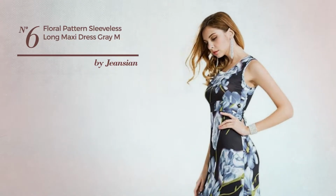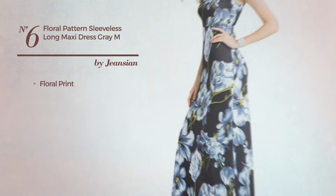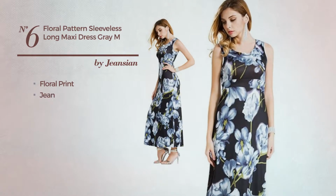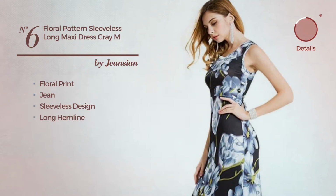Number 6. An all-standing maxi length dress. Featuring floral print, crafted from quickly drying jean. This dress includes sleeveless design and long hemline. Available in 3 colors.